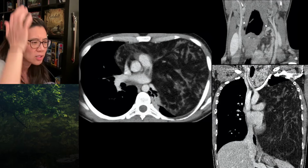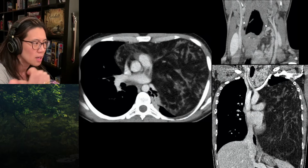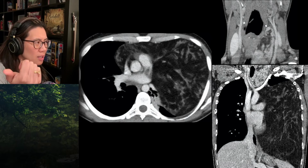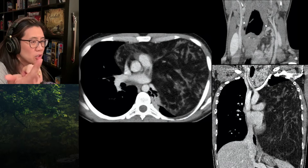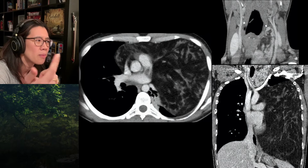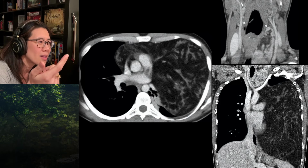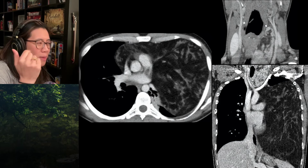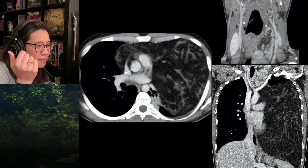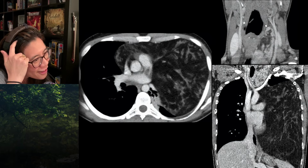Fat-containing lesions, I would be thinking a lipoma or liposarcoma. Thymic tissue can contain fat. Thymic masses, can you get a thymolipoma? This is a typical appearance of a thymolipoma. They're frequently quite large. They always have this sort of zebra-like appearance, as I call it, stripes in it. And they usually don't go into the neck.